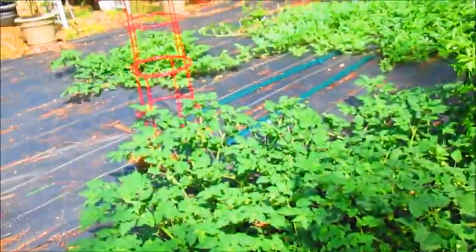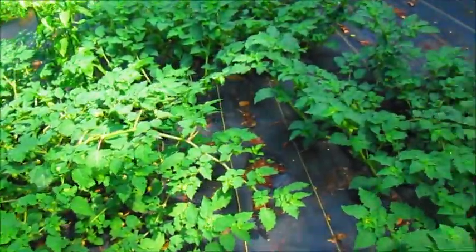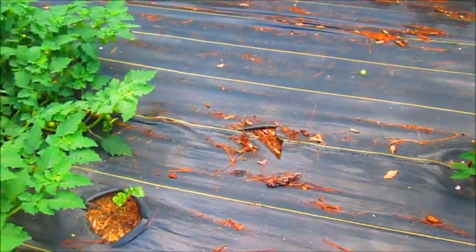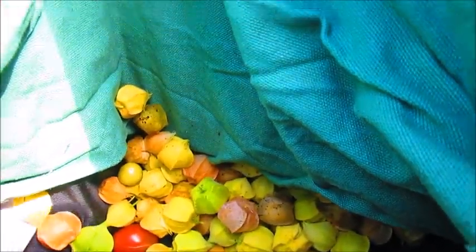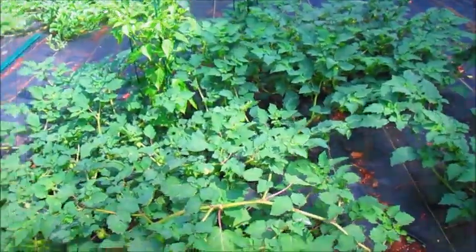So I had over 10 volunteer ground cherry plants right in here, and I pulled one up right there, and I have a couple more in my raised bed garden. And this is the result of a daily harvest. And like I said, I'm gonna be making some jam. So that's like 10 plants right there.